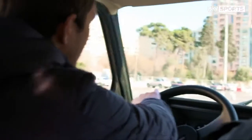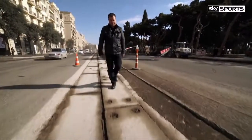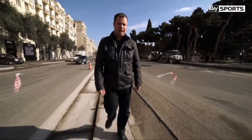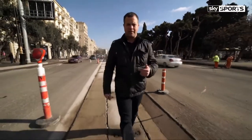Got a little bit of a seatbelt malfunction. I'll tell you what, I'll just drape it over my shoulder, like that. And now to the part of the track I like to call the central reservation. That's because it pretty much is one, in the middle of a dual carriageway, but it will be unique amongst modern Formula One circuits in that we've got the flick-flack, the reverse direction of traffic.